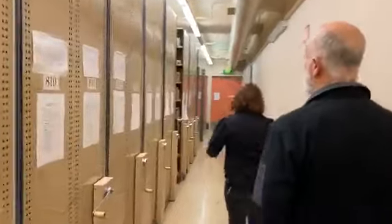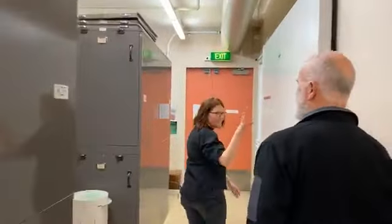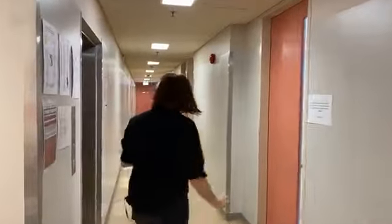So we're heading down here. This is the fossil collection over here in these compactors. In this side here is our vertebrate store, which has got most of our taxidermy and study skins. Invertebrates is down that way. But we're heading to the working heart, to the labs.